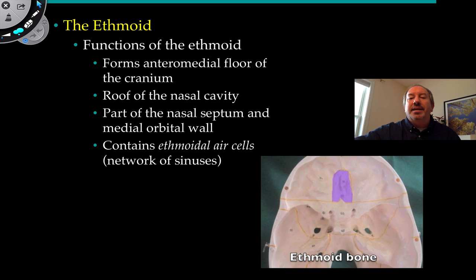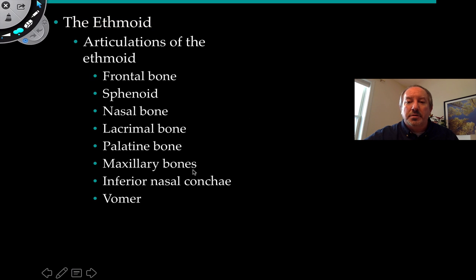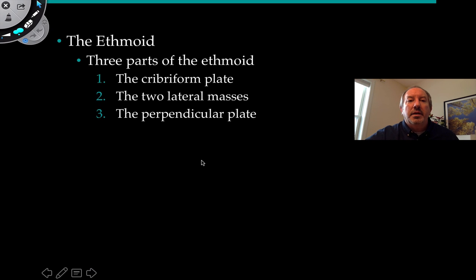And it contains a network, and boy, network is an understatement, a network of sinuses. Where do you see this? This is pretty cool. And so it articulates with many different bones of not only the skull, but of the facial bones. And in particular, I want to focus on three parts of the ethmoid, the cribriform plate and some lateral masses and a particular perpendicular plate.